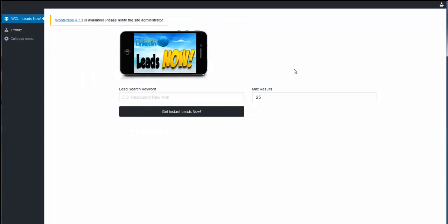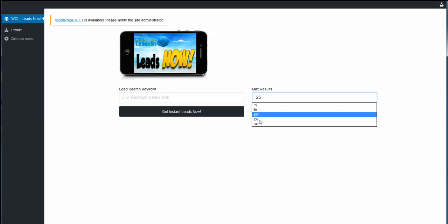So this is the main screen, and this is really what you're going to be dealing with. The first thing you want to do is, more than likely, go ahead and set your max results up to 500, so you get the maximum results. And let's go ahead and do some searches.